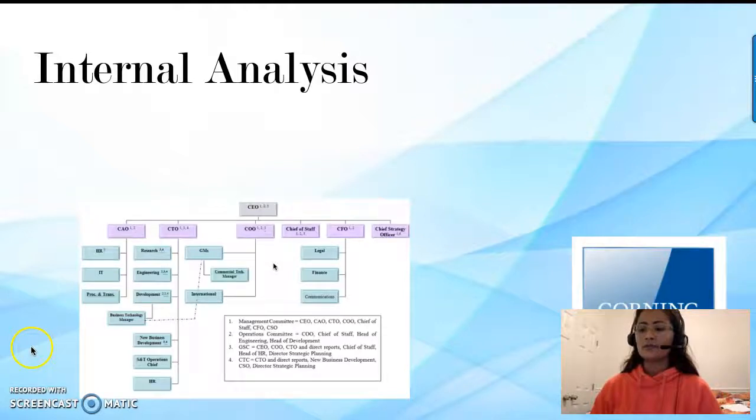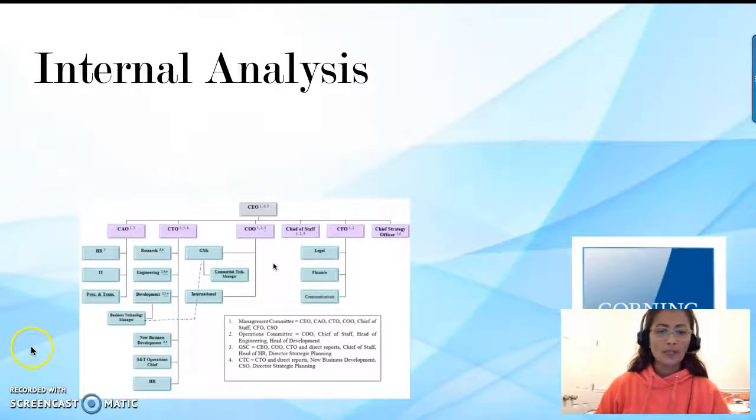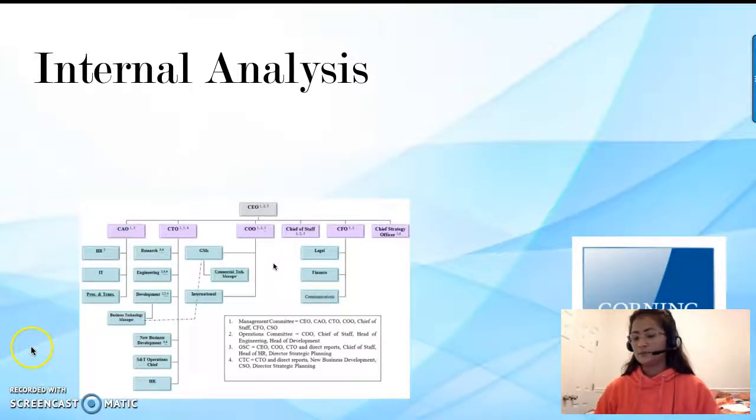I just want to talk a little bit about physical resources. Corning Incorporated has businesses located globally since it is a worldwide company. As for human resources, Corning's top management team consists of 12 members, including the chairman and CEO of the company, Weldon P. Wicks. There are 5 management committees, CEO, CTO, but all the conclusions of decision making will be made by Weldon P. Wicks, the highest CEO in the company.